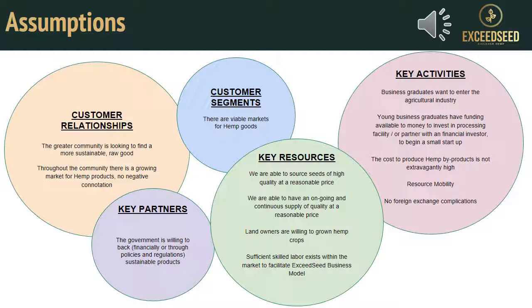Throughout our processes, we've made some assumptions that we really want to make clear at this point. So the first assumption was that the greater community is looking to find a more sustainable raw good, and we believe that hemp can really fill this gap. Secondly, we believe that throughout the community there is a growing market for hemp products, and there isn't really a negative connotation to hemp that's linked to marijuana.